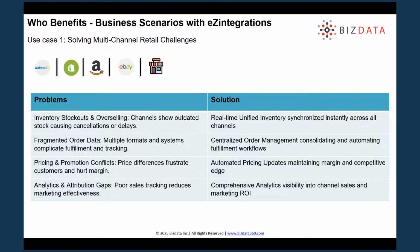We'll quickly discuss just as an overview; I don't want to go into much detail on each of the challenges. Let's say you are selling a product on your own website and also on Amazon, but your inventory isn't updated on Amazon. A customer on Amazon buys an item that is actually out of stock. This leads to cancellations, delays, and frustrated customers.